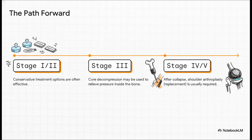And that staging system leads directly to the treatment plan. It's like a roadmap. If you catch it early in stages 1 and 2, you might be able to get by with conservative treatments like medication and just taking it easy. For stage 3, there's a surgery called core decompression, where they try to relieve the pressure inside the bone. But once you get to those advanced stages, 4 and 5, after the bone has already collapsed, well, the most common solution at that point is a shoulder replacement surgery.